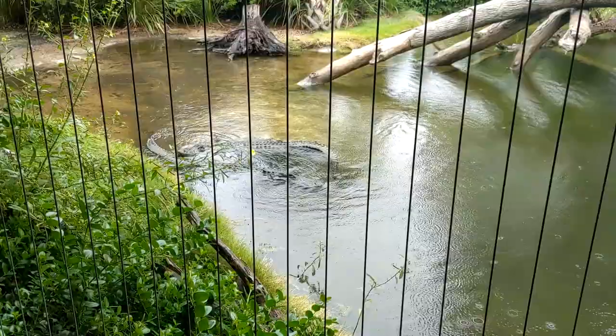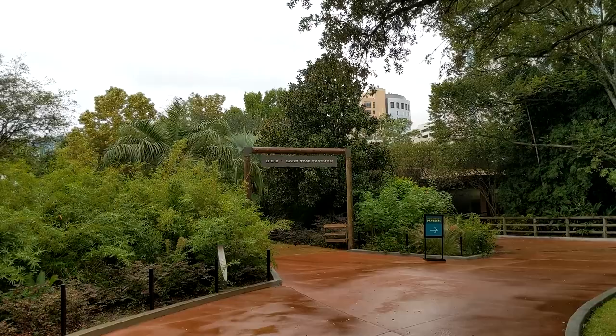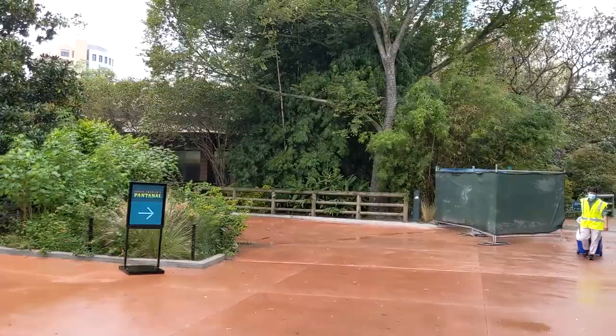And we've had to cross through this area to get to the brand new Pantanal exhibit, which is coming up right here on the right. The construction fences are actually still up because, as I said, I made this video on October the 9th, and the exhibit does not open until the 10th. So members got early access. I really, really felt special.